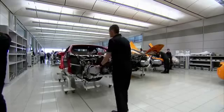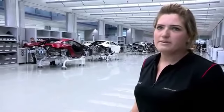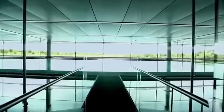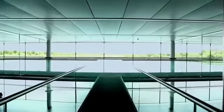I've worked in a few garages before, which is a lot more of a mucky environment, which I didn't really like too much. This is a much better environment to work in. You don't smell of grease. You go home cleaner than you were before you came into work.